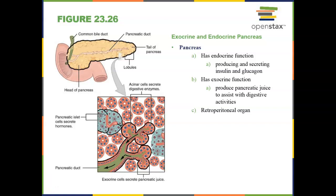Now let's talk about the pancreas. The pancreas has both exocrine and endocrine functions. We talked about the pancreas when we talked about the endocrine system, and we talked about how it secretes both insulin and glucagon along with other endocrine hormones, but those are the two major ones, and they control blood glucose levels. But it also has exocrine function, so it secretes a lot of chemicals known together as your pancreatic juice that is released into the duodenum of the small intestines.